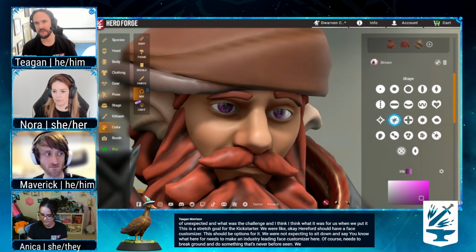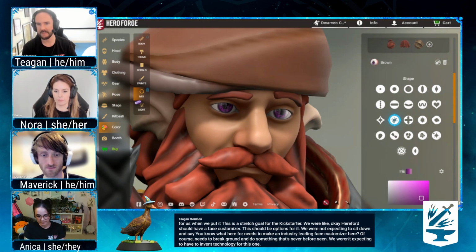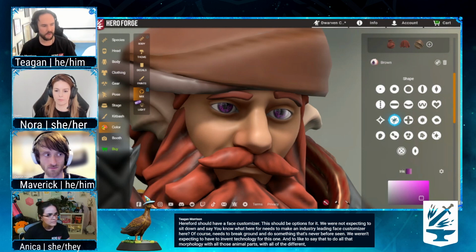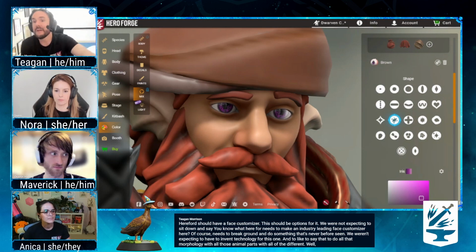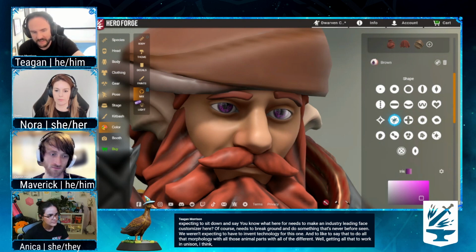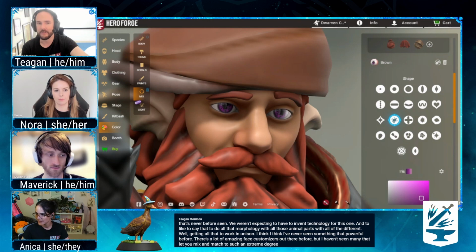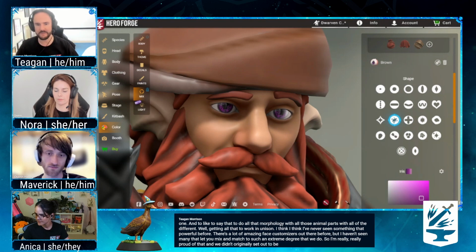We weren't expecting to have to invent technology for this one, to do all that morphology with all those animal parts, with all of the different pieces, getting all that to work in unison. I think I've never seen something that powerful before. There are a lot of amazing face customizers out there, but I haven't seen many that let you mix and match to such an extreme degree that we do. So I'm really, really proud of that. We didn't originally set out to be bar setting for this, but I'm so psyched at where we got to, for sure.